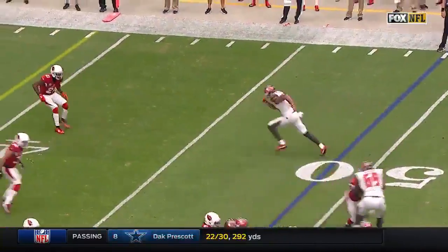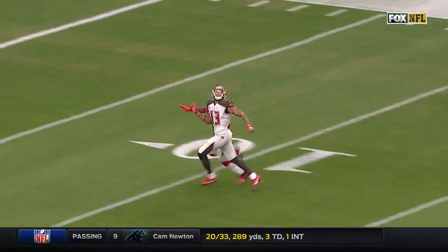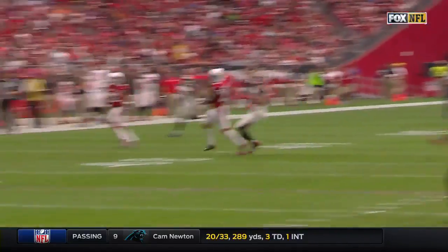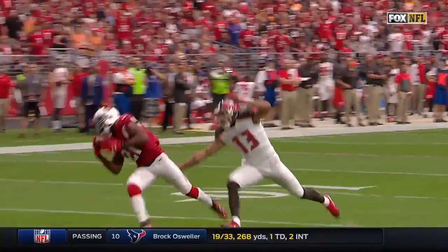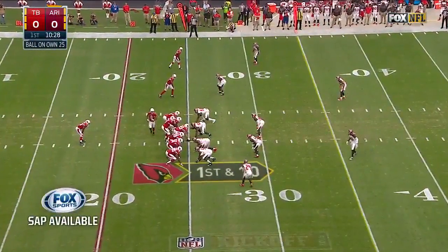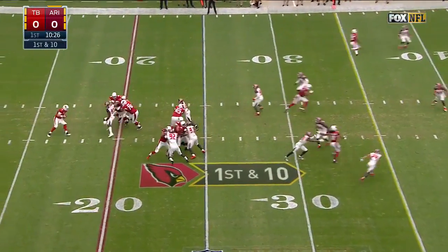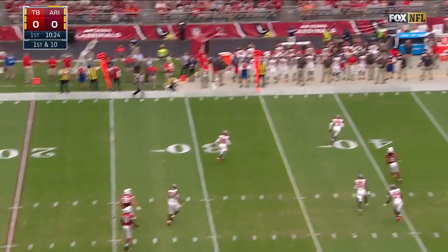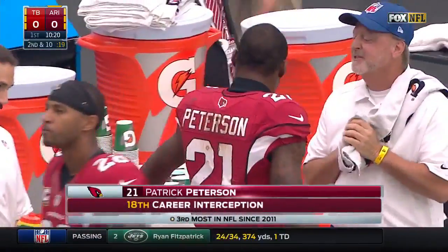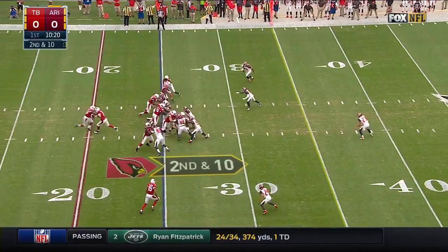Chris, it appeared they took a play almost out of Bruce Arians' playbook. Take the big shot, right? But Patrick Peterson ran the route with Mike Evans and ended up being the receiver, not the defensive back. Look at him at the end of it. He became the guy and got the interception. Under heavy pressure, Palmer, and he just throws it out of bounds. Let's go back to the interception. What he needed to do was stay with the same speed and use that frame of his to body off Peterson and keep him away from the ball.